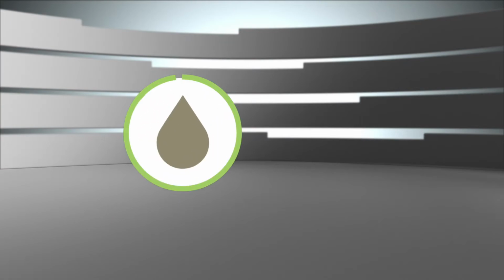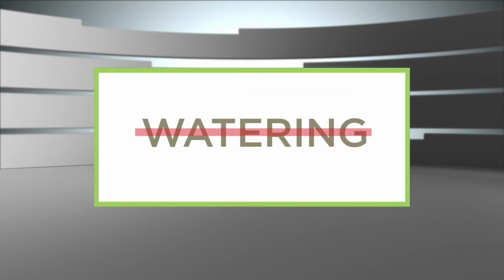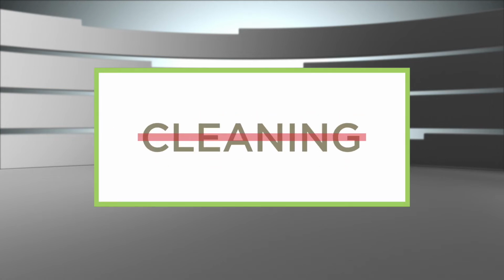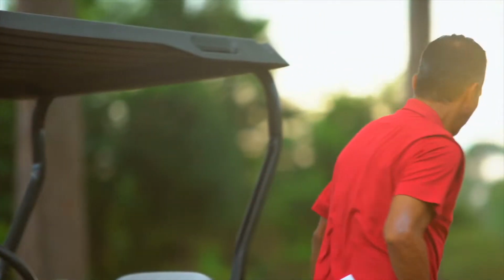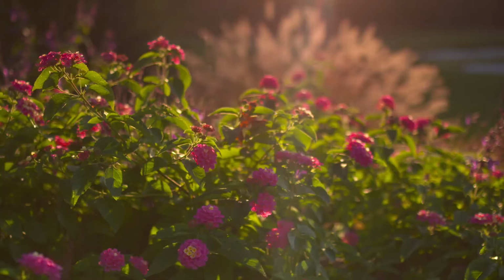The game-changing lithium vehicles require no battery maintenance. Lithium batteries don't require watering, terminal post checkups, and cleaning like lead-acid batteries do. The staff loves it, not having to do battery maintenance every month. The carts are very clean and self-contained. That alone is cost savings. Plus, this eco-friendly technology provides zero emissions, making it a greener choice.